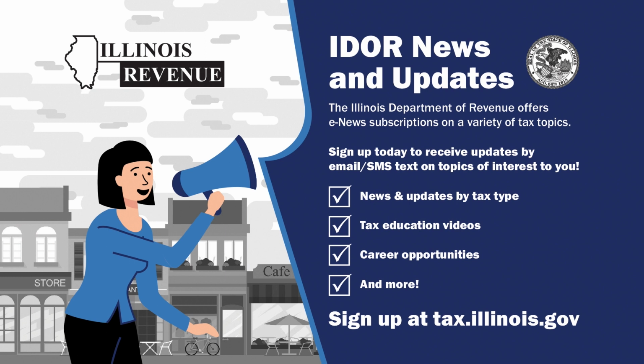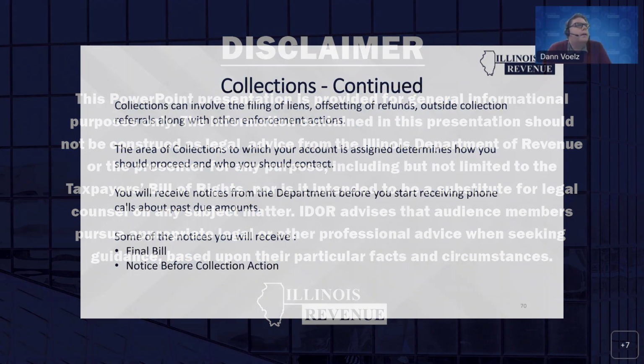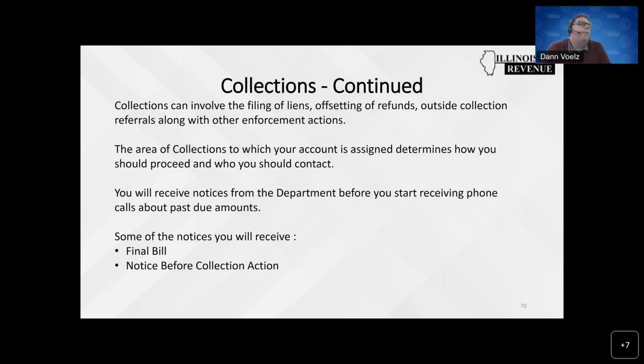The next thing we're going to give some information on is a general overview of the department's collections process. This won't be very detailed, and I believe future quarterly events may have a more detailed deep dive into collections with IDOR, but this is just going to be a general overview. Collections can involve many things like payment plans, offsetting of refunds, outside collection referrals, along with a lot of other options.